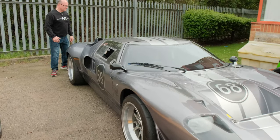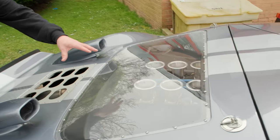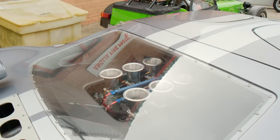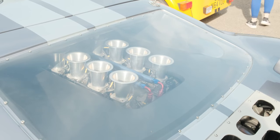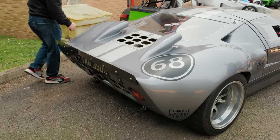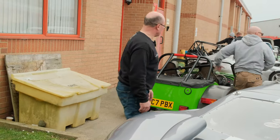Plonk it over here, Lewis. Look at that bad boy in there. You know when you've got 4 pots, it's plenty, but when you've got 8, that's awesome. Absolutely awesome. Great looking car. Nothing to say other than wow, love that car.